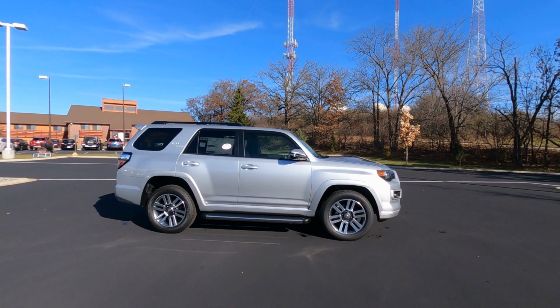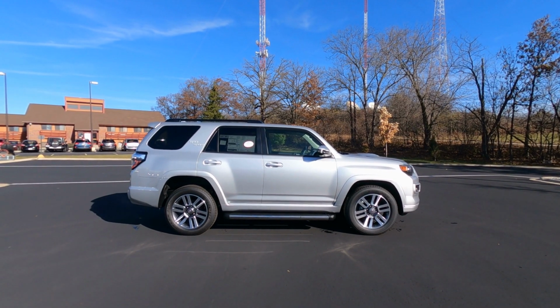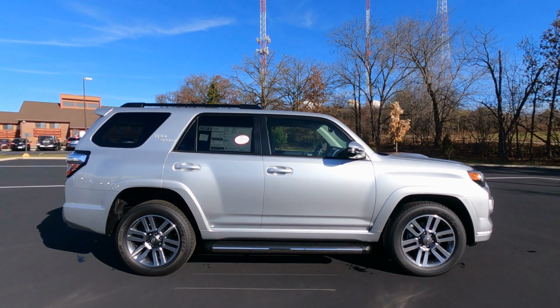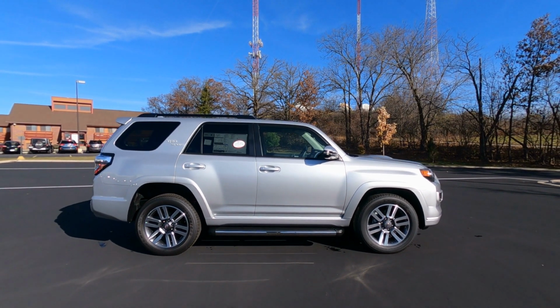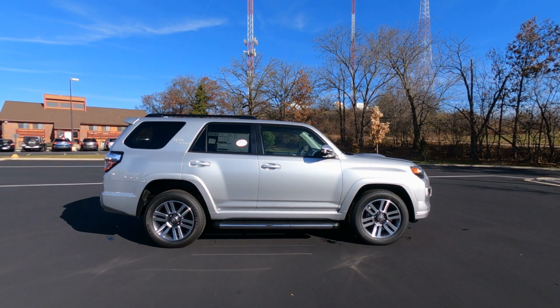But I wanted to get out and show you this TRD Sport for 2022. It's a new trim for 2022. They have had the TRD Sport before, but there's some unique things on the 2022 edition of the Sport. So take a look down the side. This is the silver metallic color. Looks awesome on this, especially on a beautiful day like today.